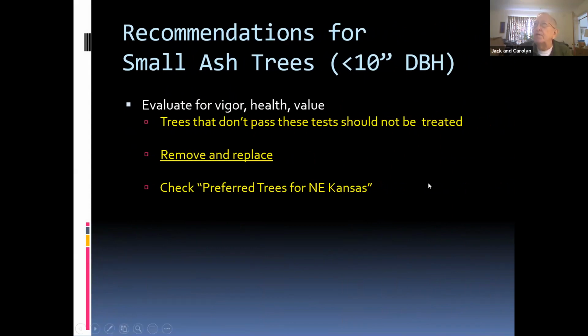Now, recommendations for small ash trees. If the tree is less than 10 inches in DBH, diameter at breast height, you want to evaluate its vigor, its health, and its value. Trees that aren't, in your opinion, extremely valuable to treat probably should be removed and replaced.